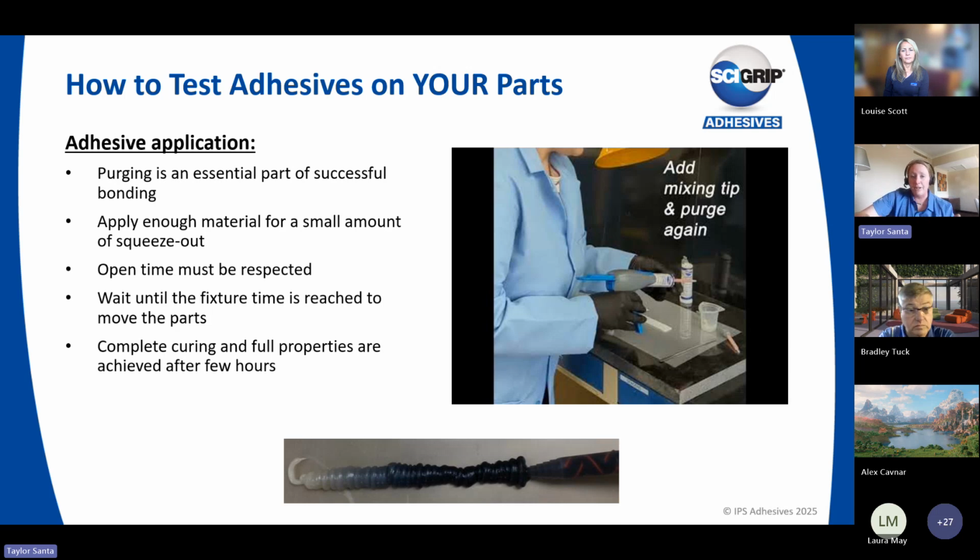You're going to prepare your cartridge, which I'll show a video of in a second, just talking about how to purge a cartridge. You're going to want to lay a bead of the adhesive in the bond area, place your pieces together, and then I always like to put weights on the pieces that I'm putting together because you never know who's going to come up and bump something. So nothing is going to be moved while the curing is happening.